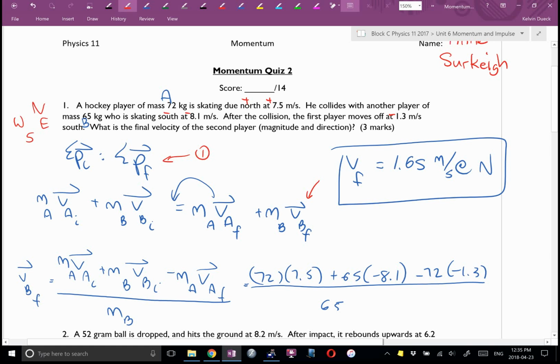1 mark if you recognize that it was conservation of momentum. I would give you a half mark for that. A half mark for that. You know what? I would give you a half mark for recognizing that it's conservation of momentum. I take that back. Half mark for that. So far I've used up 2.